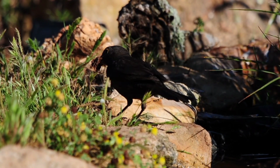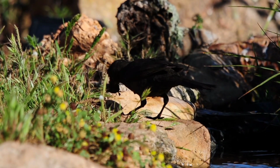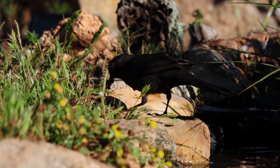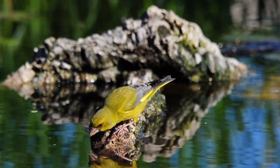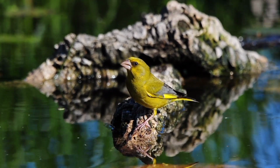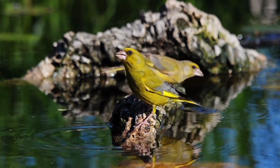Oh! I just heard a golden oriole in the background. Well, that'd be a treat if it comes to the pond like it did last year. Greenfinch have all come down straight away again. Fresh water and a little bit of fresh food. And that's it, they're straight into the pond.